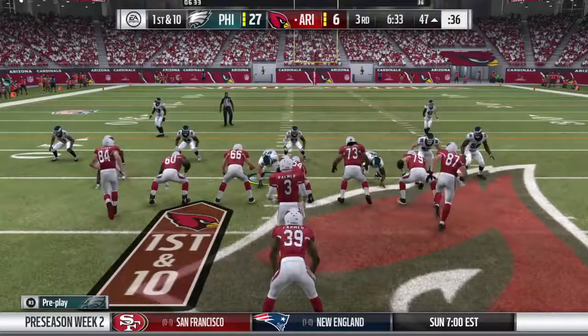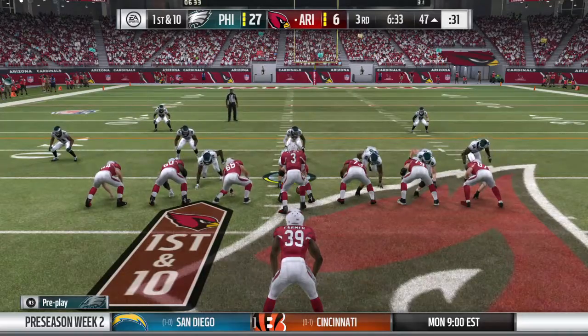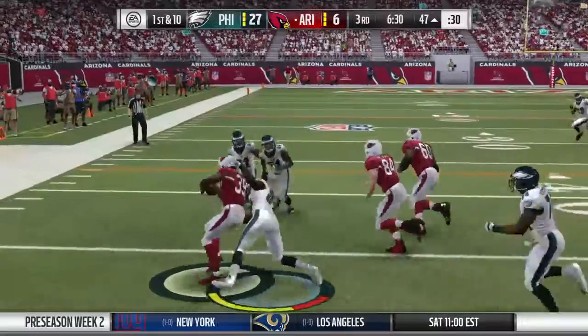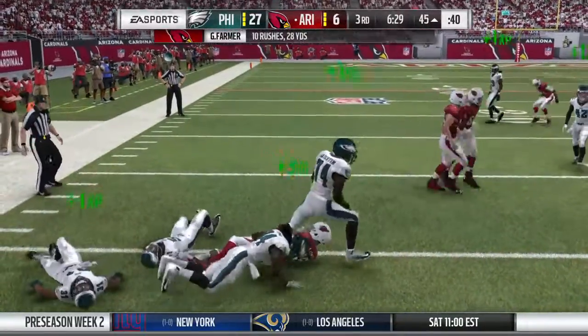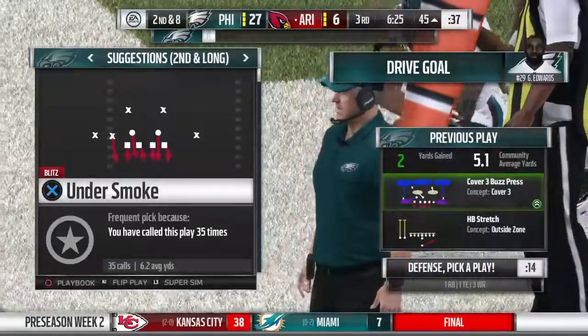Now we take a glance at the offense as they work their way back out for their first possession of the second half. Now a handoff as they run left side. And he's going to get this one down near the 45-yard line. 2 yards on the pickup there. It'll be 2nd and 8.